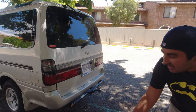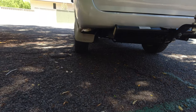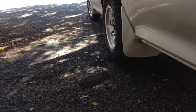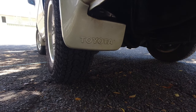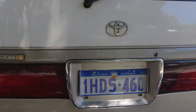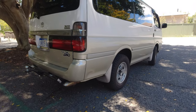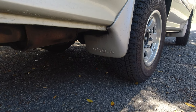Look down here. If you go down below where the tires are, you will see that the only place that it says Toyota is on the rear mudflaps. That's it. That is the only place that this car says Toyota on it, on the outside. Toyota was so confident in producing this car, they were so proud of this car, that they wanted everyone to know instinctively that they had produced the Toyota.